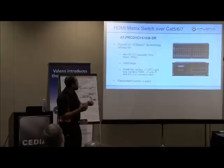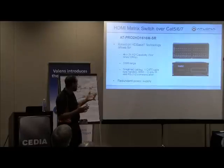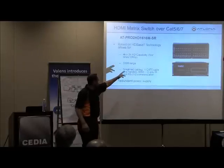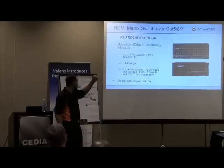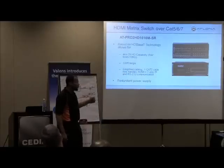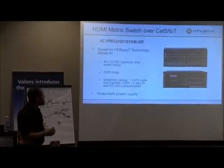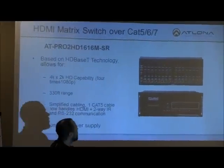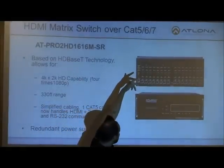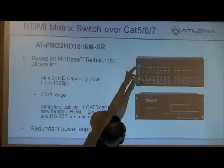This is our HDBaseT 16x16M. Once again, it's capable of everything that is on the HDBaseT spec. The 330 feet, we're going 450 at 1080p or 1080i, and that's thanks to a wonderful little firmware upgrade. We do use redundant power supplies. We do use a single Cat5. And here's another thing I was talking about: it's definitely an IP assignable switch, uses RS-232, and you have your bidirectional IR for the switch.